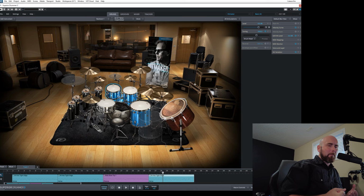Would I make little tweaks if I was doing a final mix? 100% I would. But to show how great a starting point these presets can be, I think this really shows that they can get us up and running very quickly with minimal effort. I am really impressed with the sound of these drums.